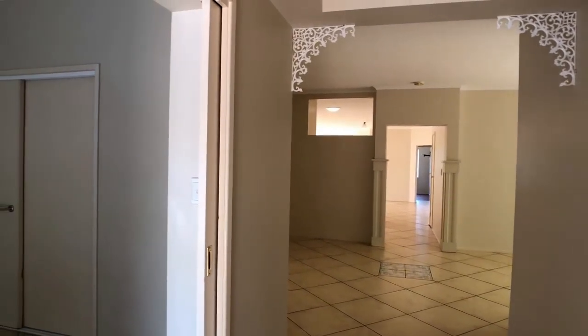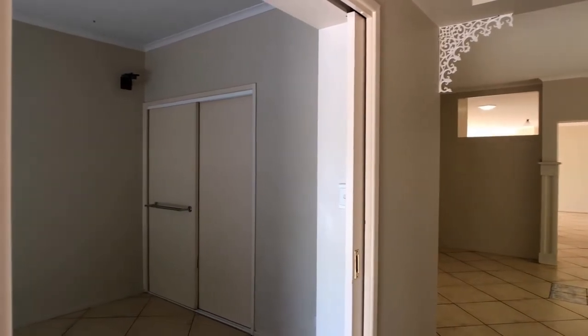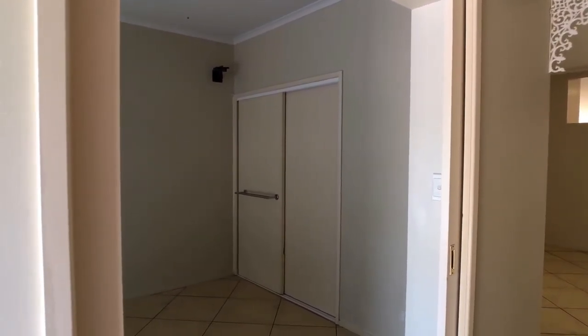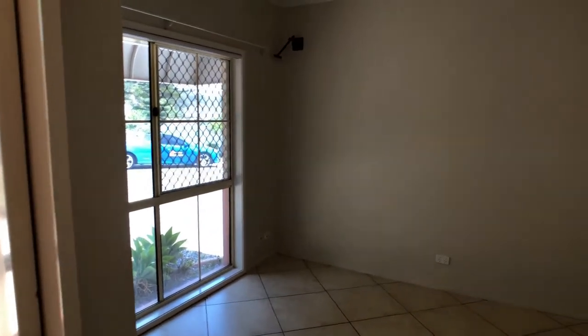Just to the left, after you come through the front entry, we have the fifth bedroom or office, whichever you would prefer, but it has the double built-in doors and wardrobe in place. It's fully tiled throughout the vast majority of the house. There's a couple of bedrooms which have different flooring down, and we'll have a look at that shortly. Security screens all around.